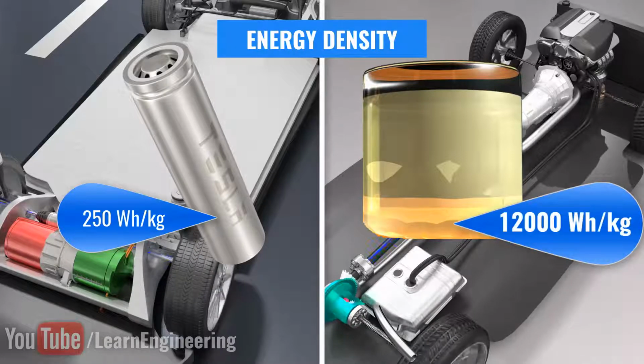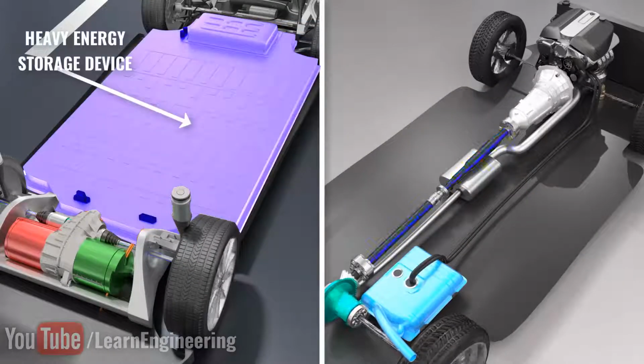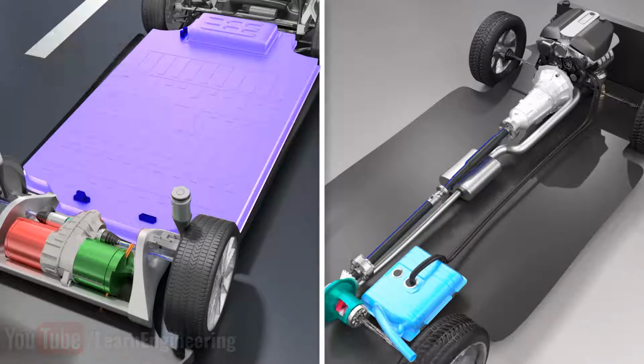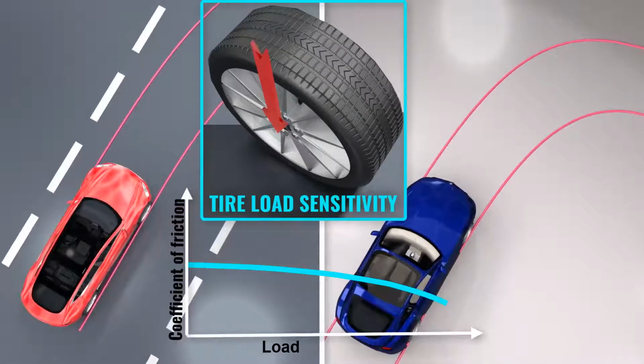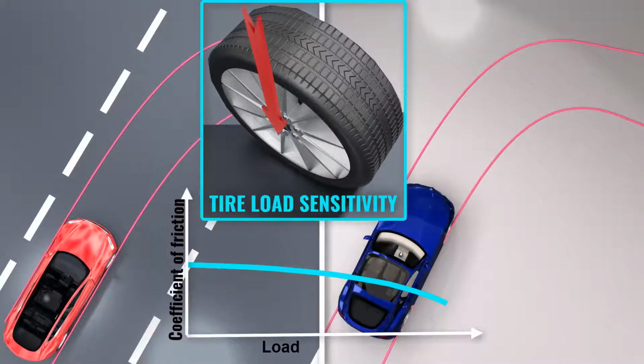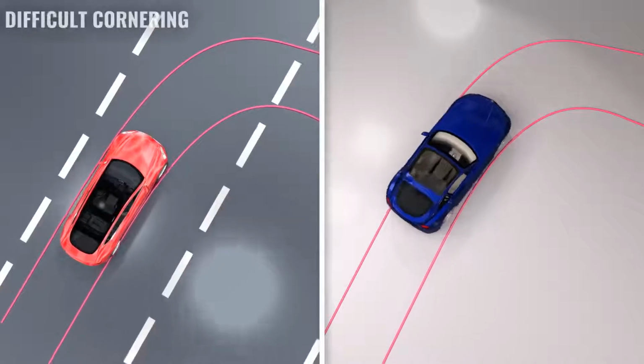Both these cars produce comparable travel ranges. You could just compare the size and weight of their energy storage devices. The poor energy density of the battery produces a huge weight penalty for the electric car. The huge weight of the car reduces the coefficient of friction between the tire and road considerably, making cornering difficult.